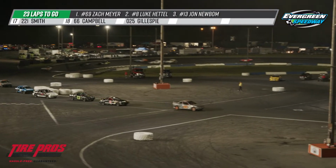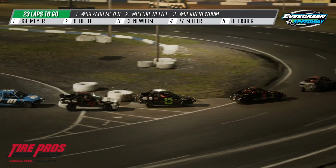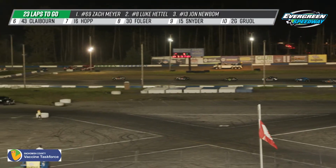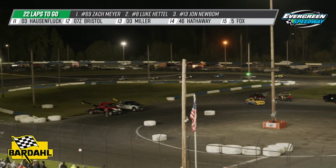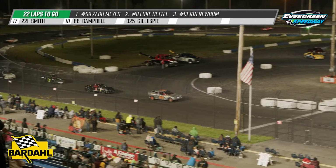But we got a great pack of cars right here, first through fifth on your screen. Yeah, definitely. The 69 of Zach Meyer is still holding strong and firm in that first place spot. We have the 8 of Luke Cattell in second and the 13 of John Newbaum in third. And like you had mentioned, Peyton Hopp in that 16 car is really battling well with Damon Claiborne in the 43 for spots 6th and 7th. That'll be exciting to see as the laps start to dwindle down here a little bit.